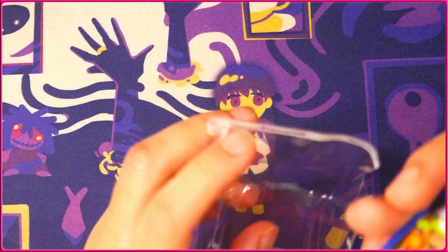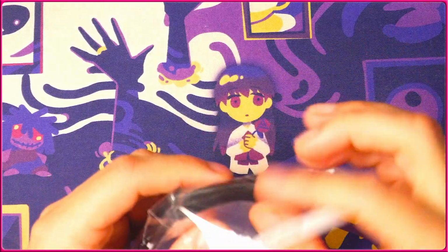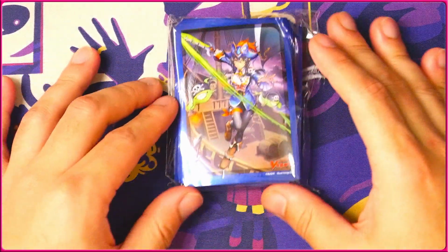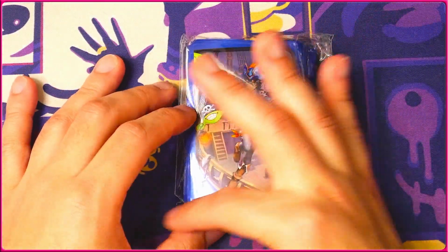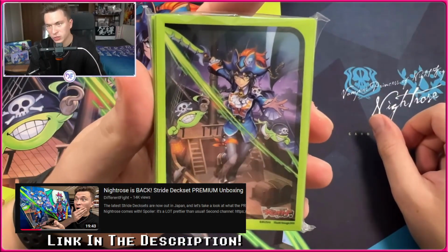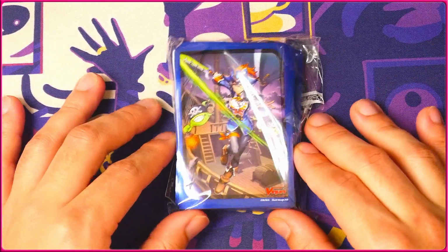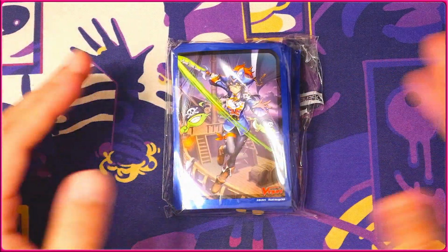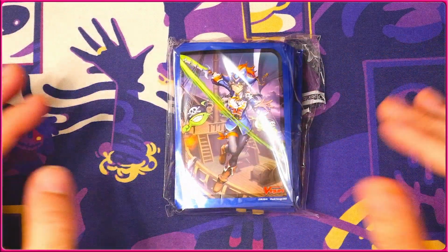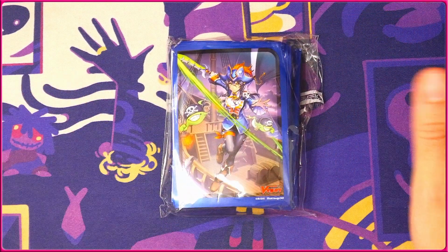The other thing that they did, if you've noticed, is in the Japanese version, instead of blue, it was actually the same color as Nightrose's sword. So it was this bright green. I didn't really like that much. I like the blue better personally, but I still kind of like that they use different designs for English or international and Japan, because you can technically get the option of both if you want to import them. But I personally like the blue.